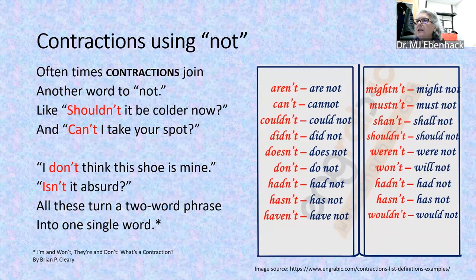Mightn't or might not. Mustn't or must not. And here's one you will not see very often. Shan't, shall not. Just the word shall in English is not used very often these days. But in Old English, you might run across the words shall not or shan't. Shouldn't is should not. Weren't, were not. Won't, will not. Here's hadn't again. I don't know why they repeated some of those. Alrighty.